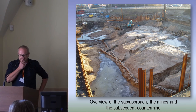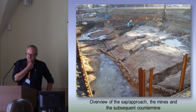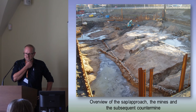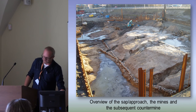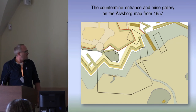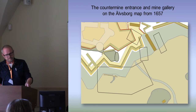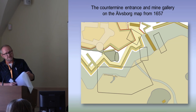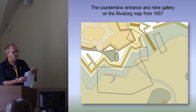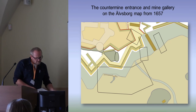Here we found the remains of a subsequent counter mine. It was probably constructed around 1620-1630 as a result of events during the Kalmar War of 1612. The written sources mention fixed mines as part of the fortifications. This figure shows the location of the counter mines just opposite the south castle tower.